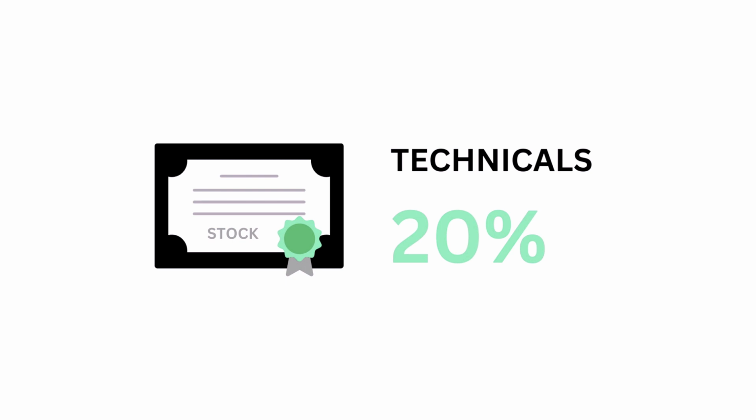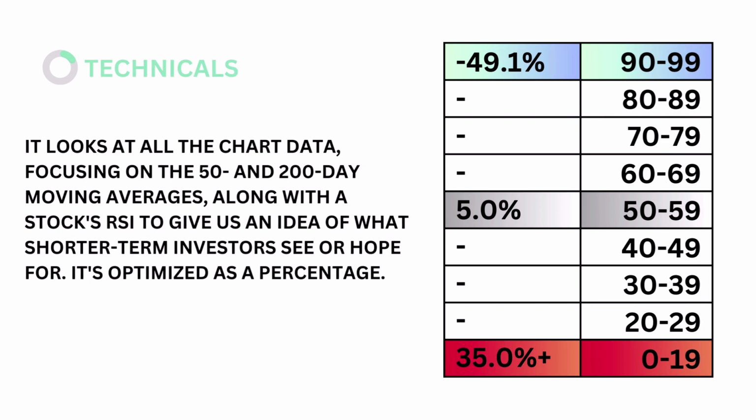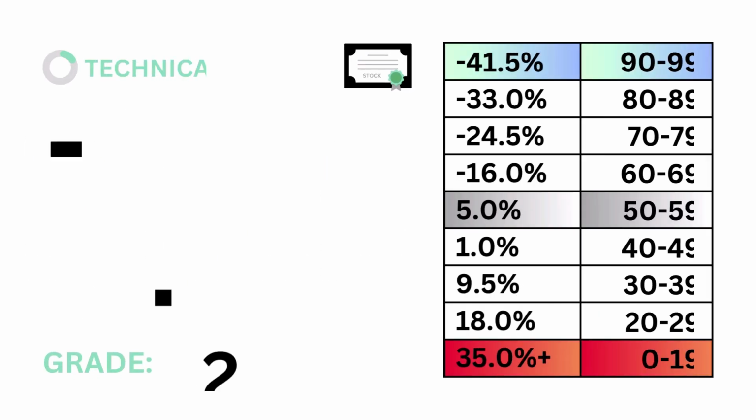Third, technicals, which accounts for 20%. Technicals looks at all the chart data focusing on the 50 and 200-day moving averages, along with the stock's RSI to give us an idea of what shorter-term investors see or hope for. It's optimized as a percentage. The models tell us that a technical rate of 5% is considered average. Here's our technical rate and technical grade.